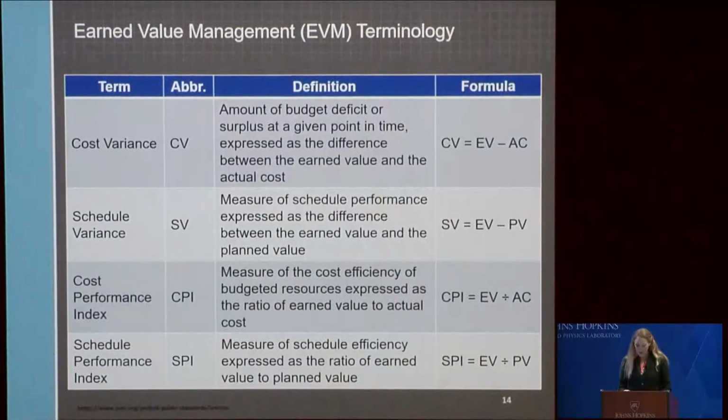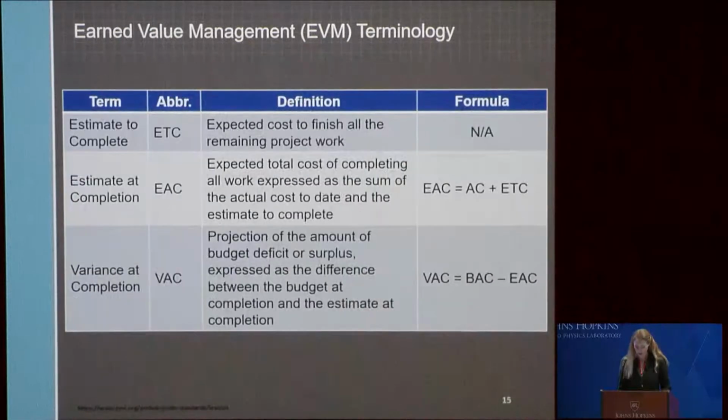So cost variance is the amount of the budget deficit or surplus at a given point in time. It expresses the difference between the earned value and the actual cost. Schedule variance, or SV, is a measure of the schedule performance. It expresses the difference between the earned value and the planned value. The cost performance index, CPI, is a measure of the cost efficiency of budgeted resources. It expresses a ratio of earned value to the actual cost. Schedule performance index, SPI, is a measure of schedule efficiency. It expresses the ratio of earned value to planned value. And I have those equations up there for you.